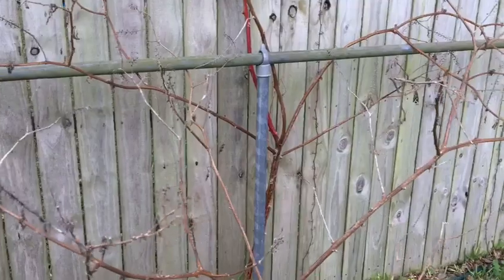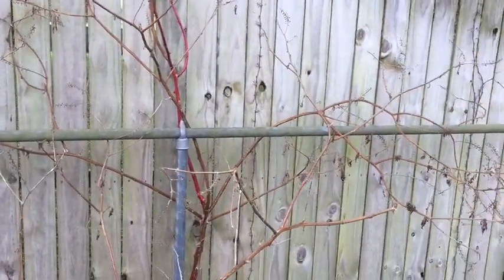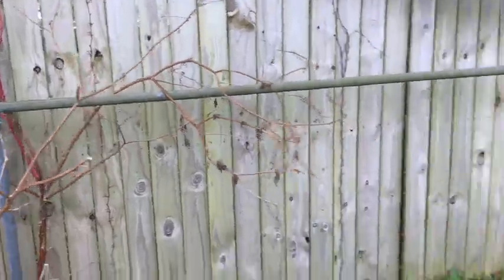Got a dead beautyberry plant. This is a native Florida plant. You can use it to make a bug repellent. So I'm going to be trying that. It's a bug repellent cream you can make from it.